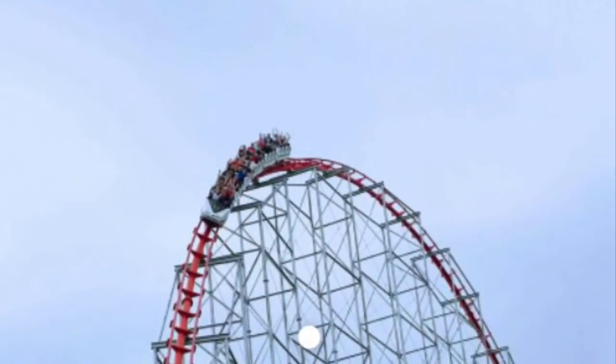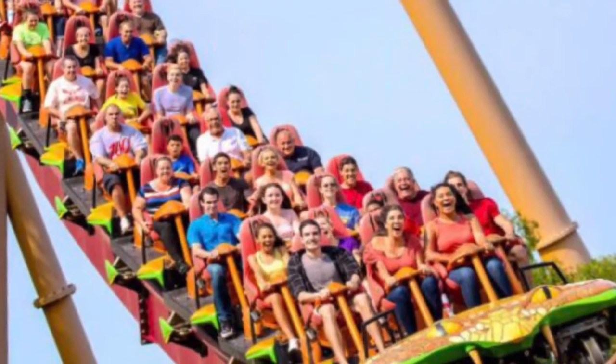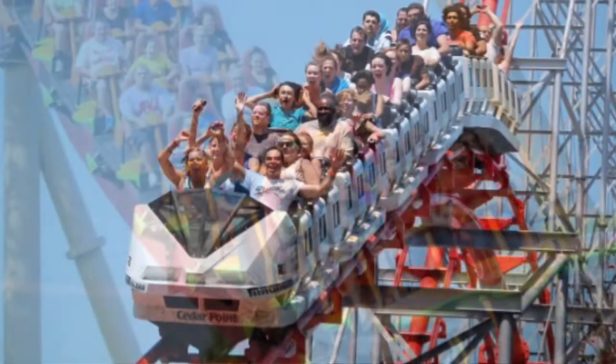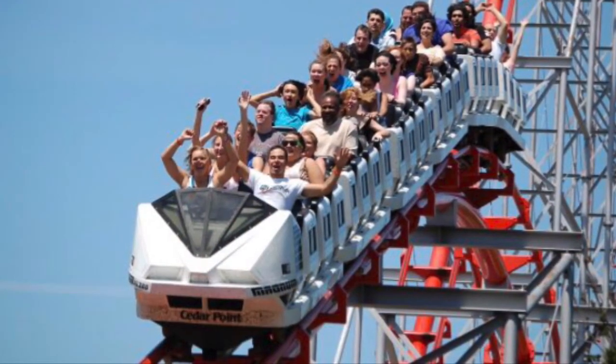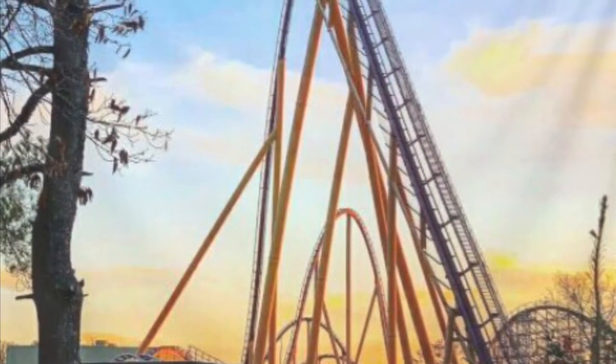Last but not least, the overall ride experience. Diamondback is so enjoyable. It is incredibly smooth, has great pacing, and the splashdown at the end is insane. It is a must ride at Kings Island. I have to give it a 5.